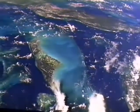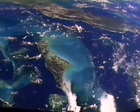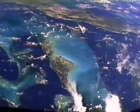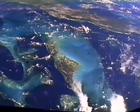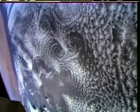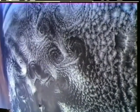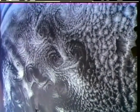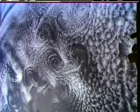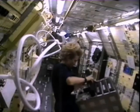And this is the Bahamas, one of the most beautiful parts of the world, I think, due to the colors. But oceanographers and meteorologists and geologists are all interested in the types of photographs that we take from space. For instance, the folks in the weather office are interested in these von Karman vortices off the Canary Islands in Africa. Even a 16-day flight eventually comes to an end.